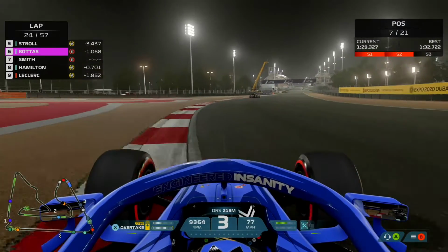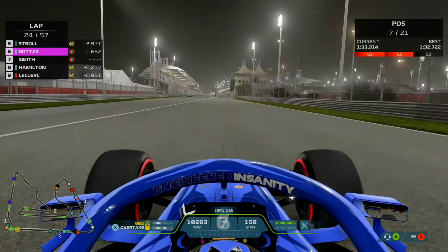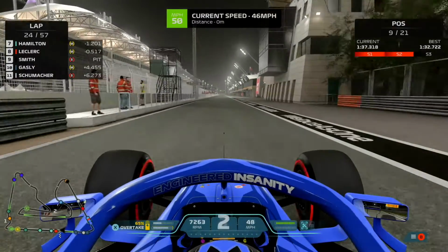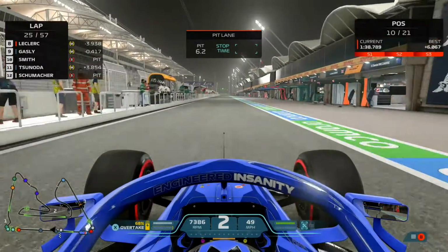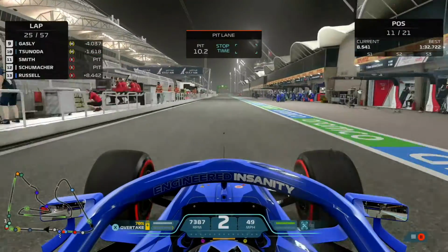This is going to be an important pit stop. We need to get in and out as fast as possible. This is not in the pit window. That wing is just hurting us way too much to be able to stay out on it. How many positions are we going to lose in this pit stop?